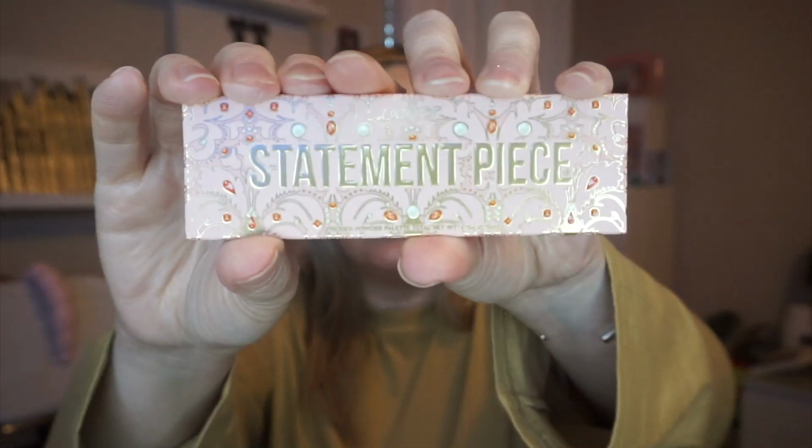All right, now on to the mystery box. So we're just gonna pull out the palettes and then go from there. The first palette that I do see, it looks like one of these small palettes. It's the 5-pan, I believe. This is called the Statement Piece. These are the palettes that are supposed to replicate, I'm not saying they're dupes by any means, the Natasha Denona little 5-pan palettes.